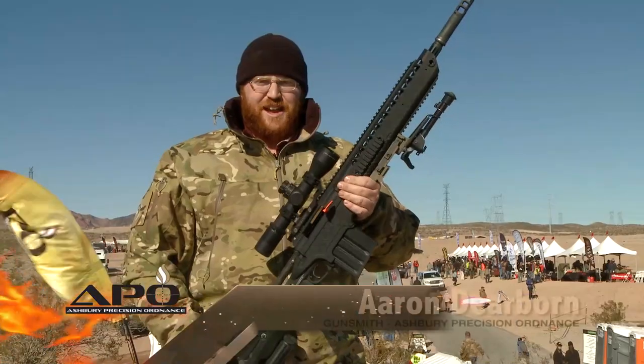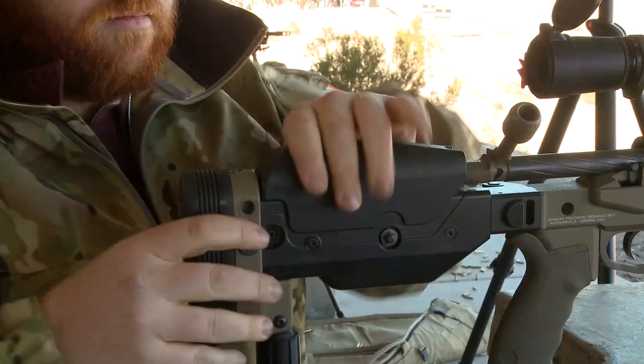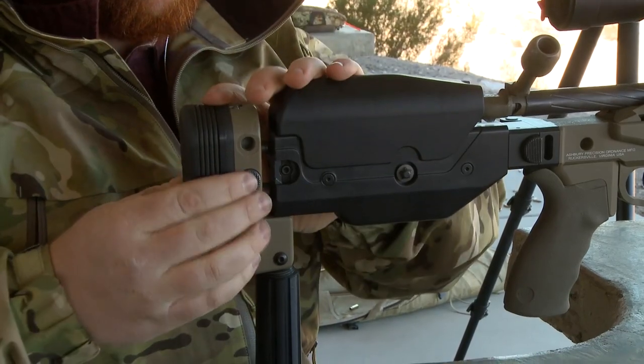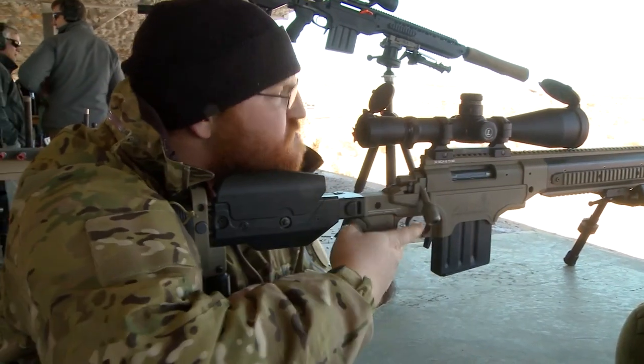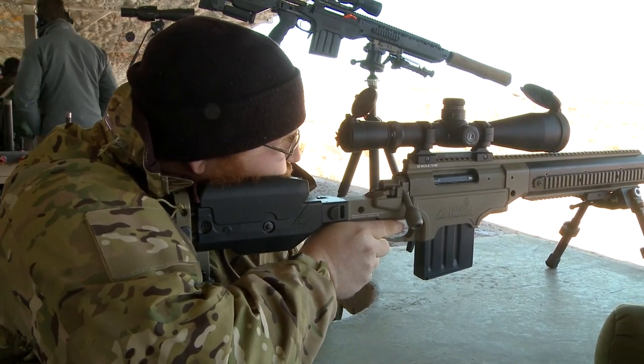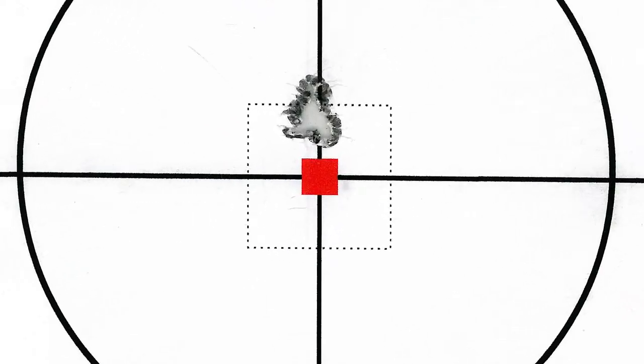Every rifle we build at Ashbury Precision Ordnance goes out and gets test fired, not just for function or safety, but also for accuracy. Our accuracy standard is half minute of angle center to center impact at 100 yards. Every time one of these rifles leaves our shop and goes out to a customer or a dealer, it has its very own test target signed by myself, the shooter, or another shooter with a verification.